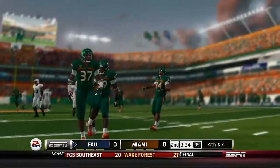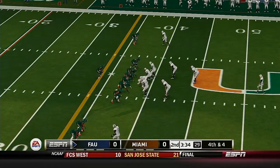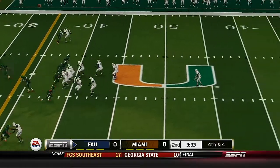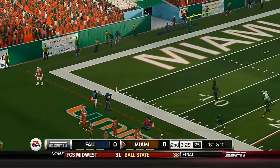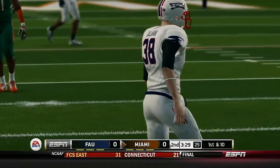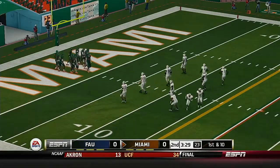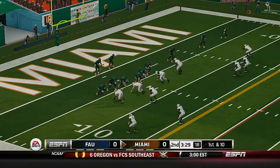On the catch. Oh, they strip it out. The punter is going to try to pin them deep in their own territory with a good punt here. And he's got to be happy with that punt, Kirk. Yeah, Brad, that was nice. So now they're looking at a long way to go to even think about a score. This is the point in the game where you don't want to make any mistakes that give the other guys a reason to feel more confident going into halftime.